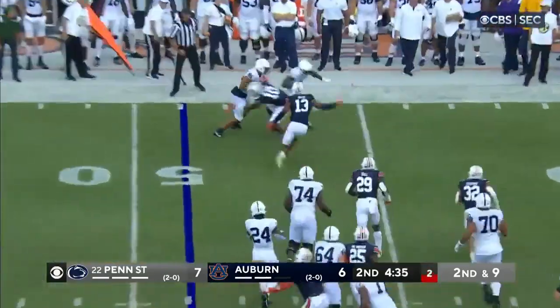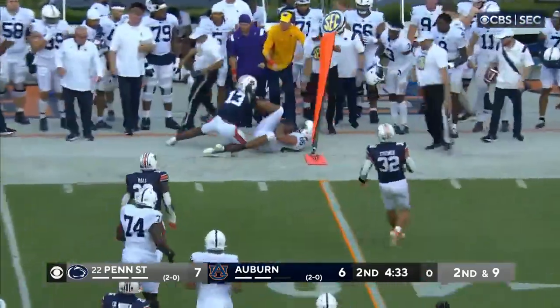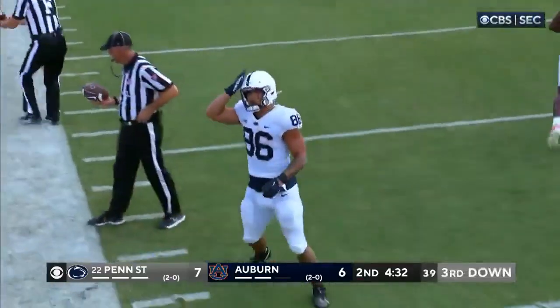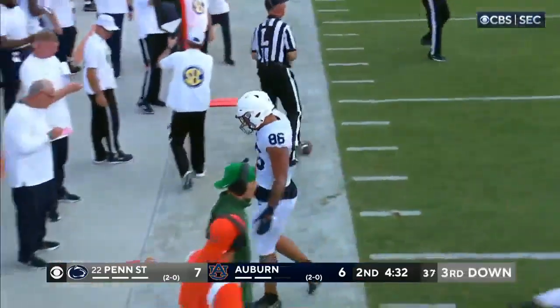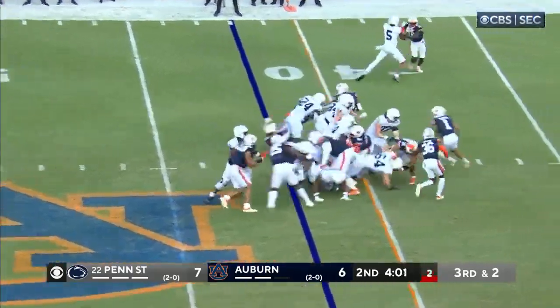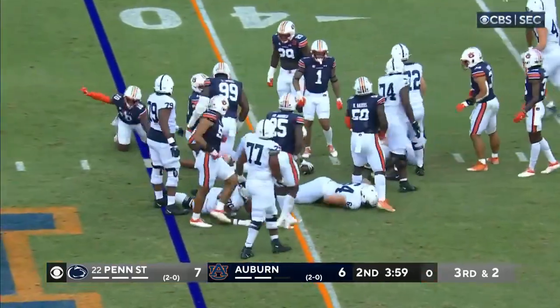A lob pass. Strange somehow got the handle. You know what that play was? An RPO. Tyler Warren sets up after being in motion, and Lee has got the 1st down.